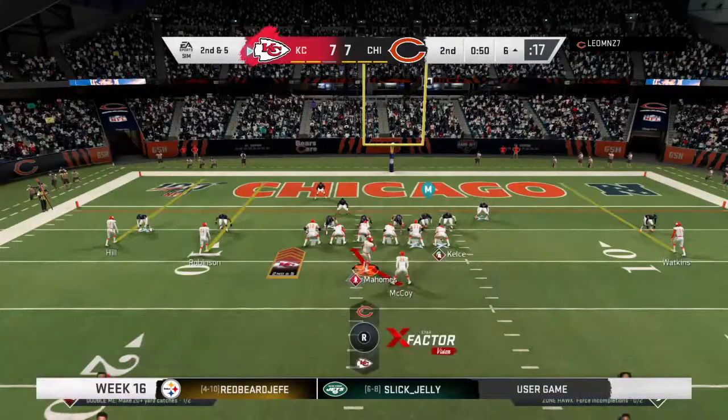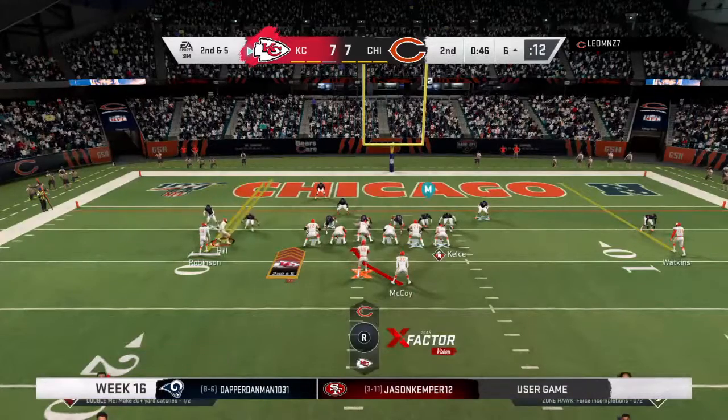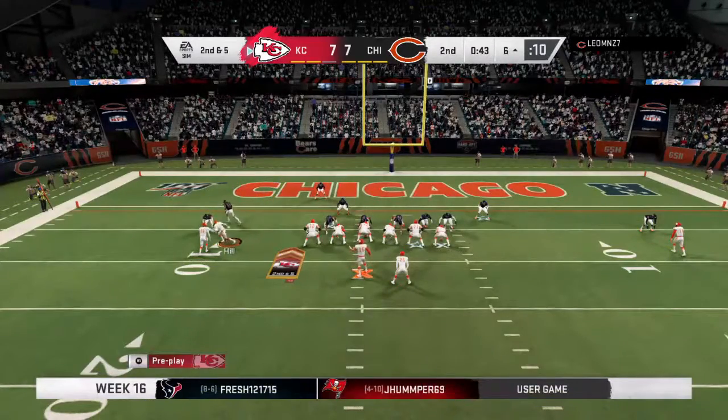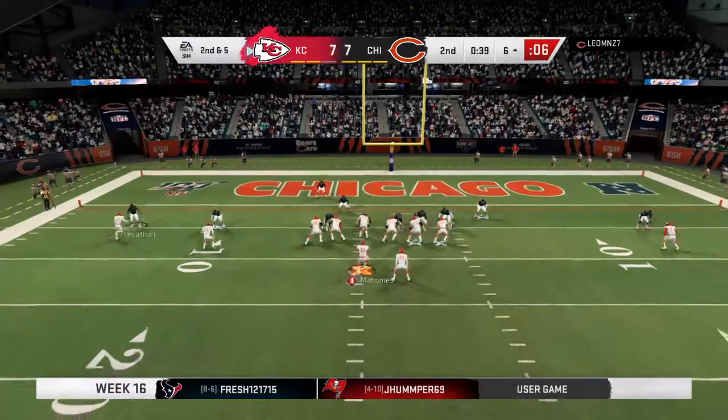Yellow, yellow. 58, come on. 58, come on. I'm coming. I'm coming. Hey, 58 is the mic. Go 58 is the mic. Let's go, defense is getting ready.